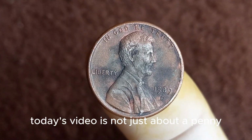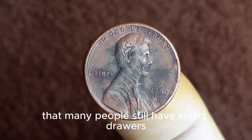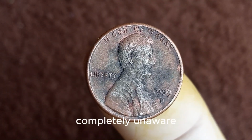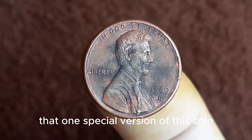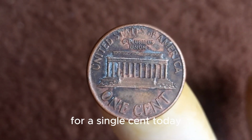Today's video is not just about a penny. It is about a Lincoln penny that many people still have in jars, drawers, wallets, and old piggy banks, completely unaware that one special version of this coin has stunned the coin world and reached prices that most people would never imagine for a single cent.